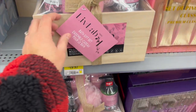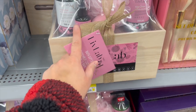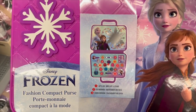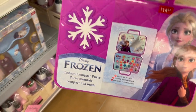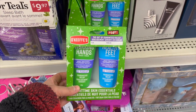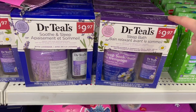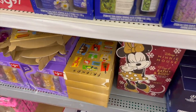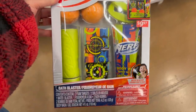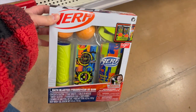Okay, $19.97 Lab bath gift set. Here, so you get a foot cream, bath crystals, shower gel, a body mist, a bath bomb, a body lotion, and a puff. Look at this really cute Frozen gift set. Lip glosses, eye shimmers, and cheek shimmers. So cute. Two bath bombs and a body wash. That's really cool for $9.97.